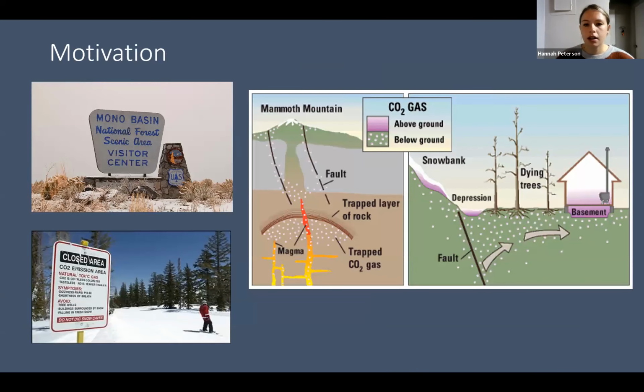So why are we studying this area? So there's been heightened geologic unrest here in modern history. So a couple of examples are deformation, such as the resurgent dome forming in Long Valley Caldera. Another important event that has happened are these CO2 seeps coming up through local faults. So this is a little schematic of that. And so high concentrations of this are going to pose a threat to humans living in the area, coming up through basements and in these snowbanks. And it can seep up through tree wells and into structures, into buildings.